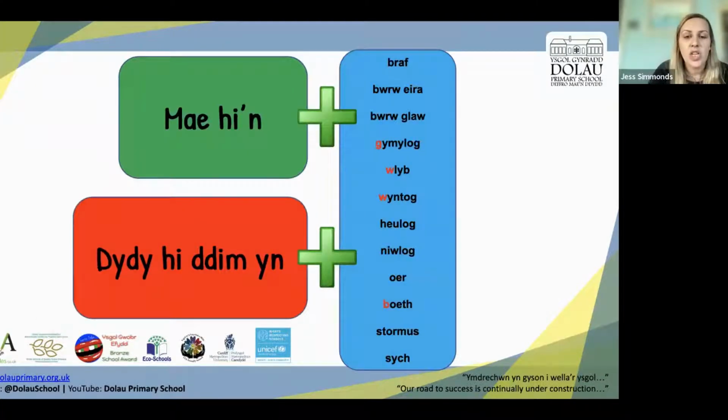One of the main things I shared with them to start with was sentence builders. You've seen a lot of these this evening already, but they are really beneficial in the classroom. And I think as soon as the children get to know them and know how to use them, they become really important, and they can be used for lots of different things. I think it also gives confidence to teachers who maybe haven't got the same skill level in Welsh.